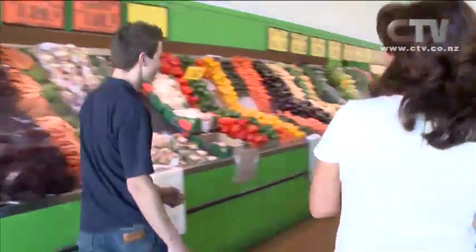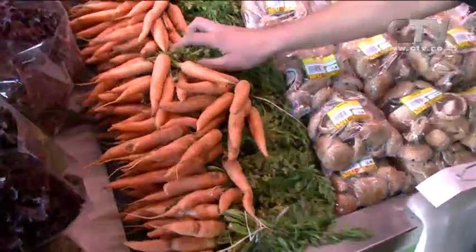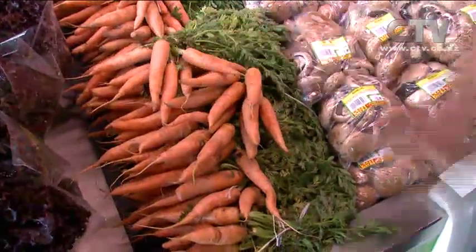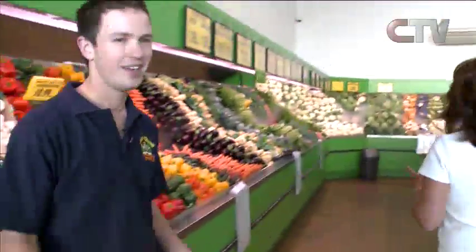Thanks, Mark. Oh, fresh bunch carrots. Can't go past those, can we? $1.69 a bunch. That is absolutely amazing. Fresh new season carrots out of Pukekohe. Beautiful, crisp, absolutely gorgeous.